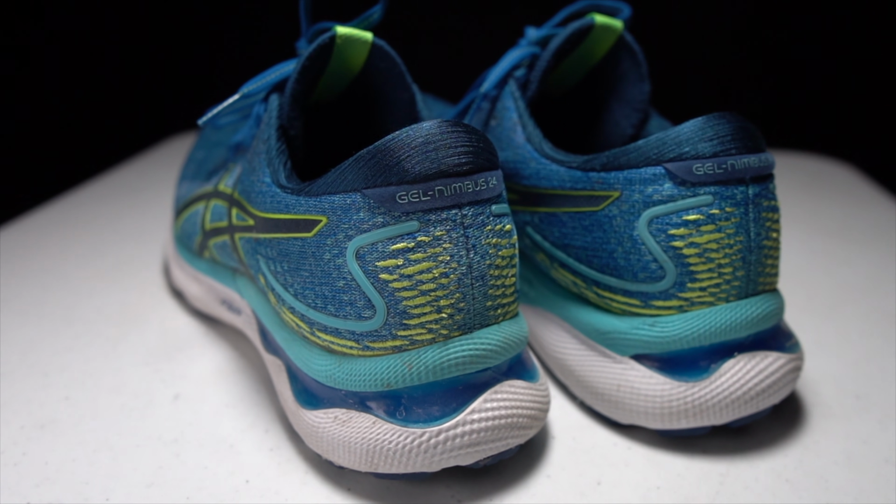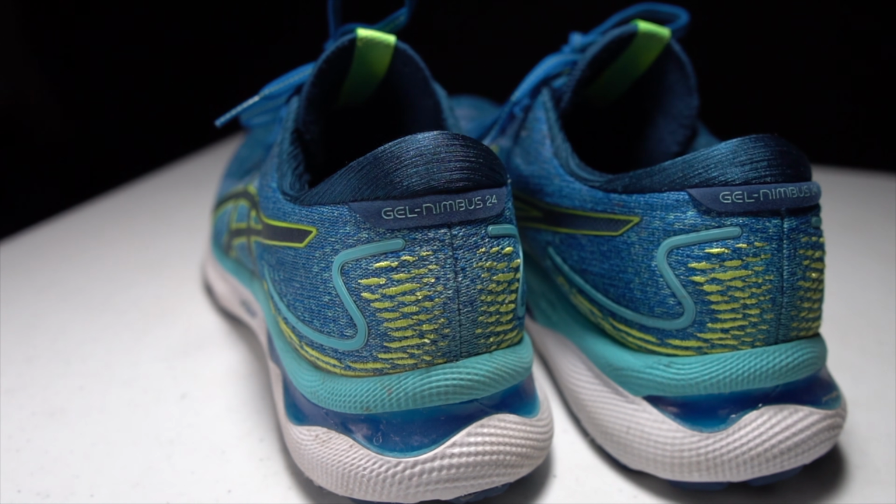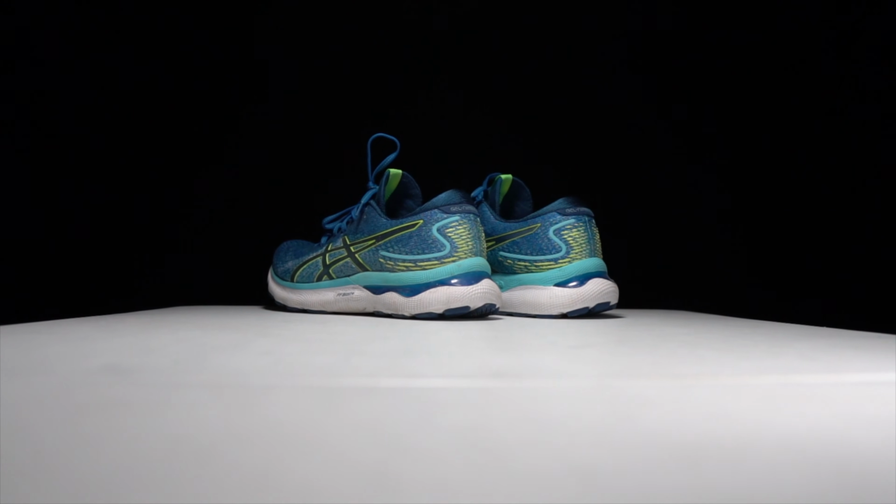Pricing aside, I'm really excited that ASICS is putting new technologies into some of their Legend shoes, the ones that have been around pretty much since the beginning or very near that, with this being the 24th iteration of this shoe. It's great to see them being unafraid to innovate and having faith in those great new technologies in these shoes that are kind of sacred in the ASICS line.